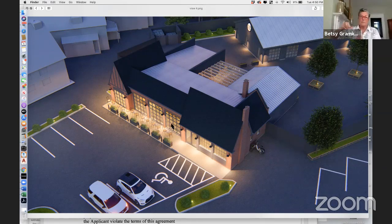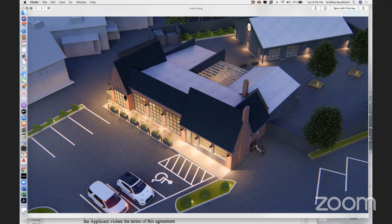There are existing overhead doors along the front that we previously stated we were either going to repair or replace. It's looking like we're leaning towards replacing them with new metal and glass doors along that side. There's seating along the front, landscaping and planters along the front. And then I'll take you through.